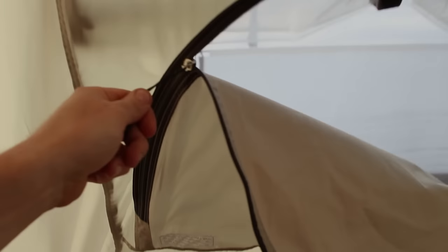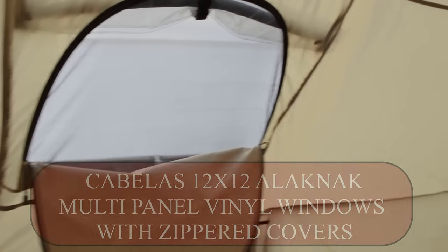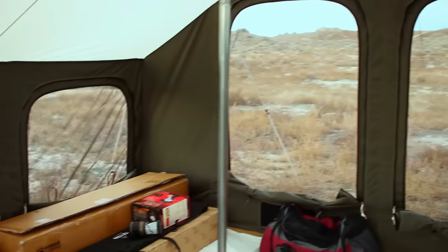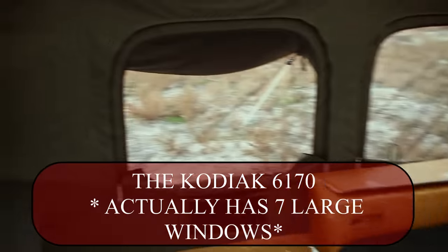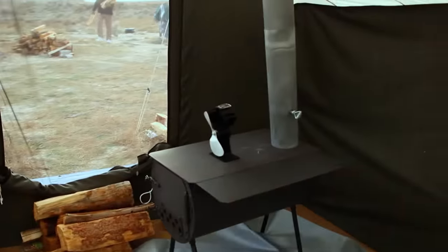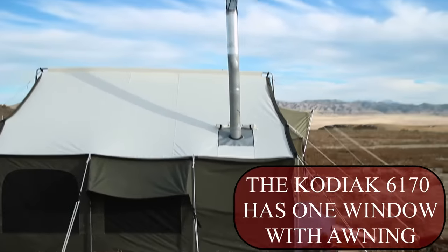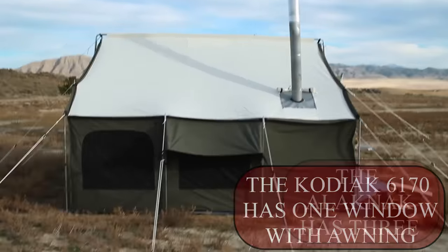If you want to open the windows to let light in the Alaknak during the rain, you can do so without worry of water coming in because of its multi-panel vinyl window with zippered covers and screen panel design. The rain would unfortunately have opportunity to get inside a majority of the Kodiak windows with its six large no-see-em mesh windows. There is one window that has an awning on it that will keep the weather out if you need circulation during those stormy conditions.